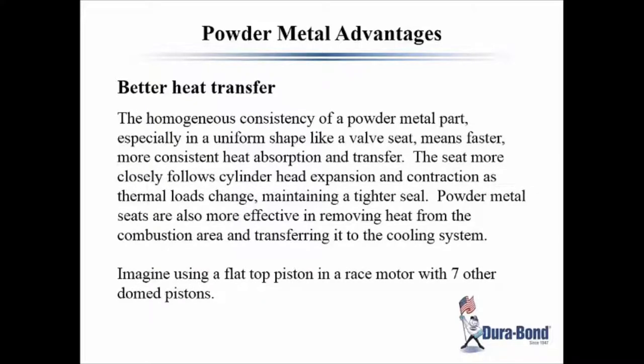It also has a better heat transfer. So the homogeneous consistency of a powder metal seat, especially in a uniform shape like a valve seat, means faster and more consistent heat absorption and transfer. The seat most closely follows a cylinder head's expansion and contraction as thermal loads change, maintaining a tighter seal.